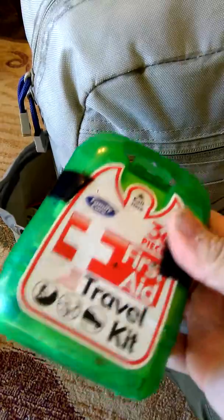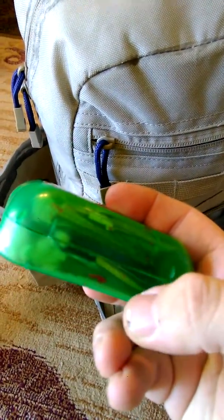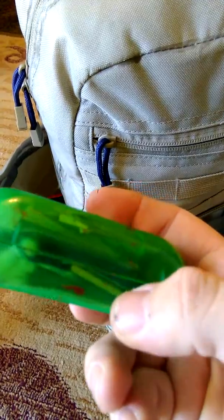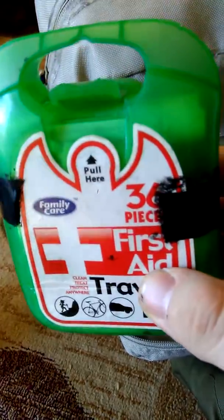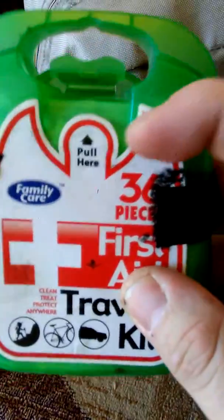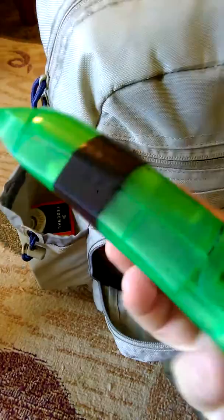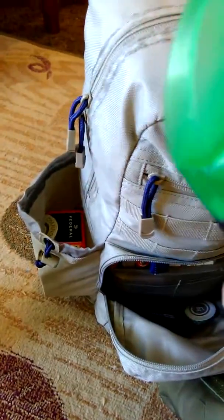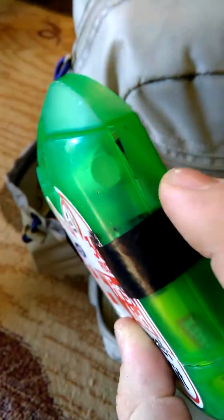A small first aid kit. In here it's got lip balm, Orajel, Q-tips, Alka-Seltzer, more blood stop of the pour-on kind. It's also got that stretchy bandage stuff that sticks on itself, some big gauze pads with some more of those smaller blood stops in there.